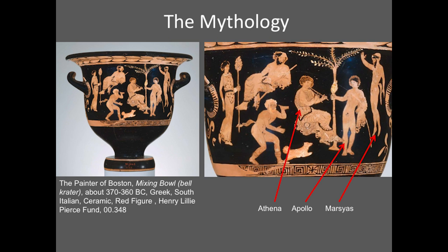Marsyas, a Phrygian satyr shown at the far right, finds a discarded aulos, claims them as his own invention, and becomes famous for his beautiful playing. Apollo, depicted to the right of the tree, is challenged by Marsyas to a godly battle of the bands. The terms of the competition dictate that the winner would choose the punishment for the loser. Both play their instruments with great skill, Marsyas on the auloi and Apollo on his stringed lyre. Apollo challenges Marsyas to play his instrument upside down.